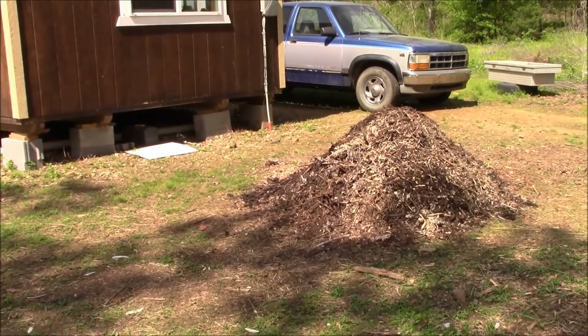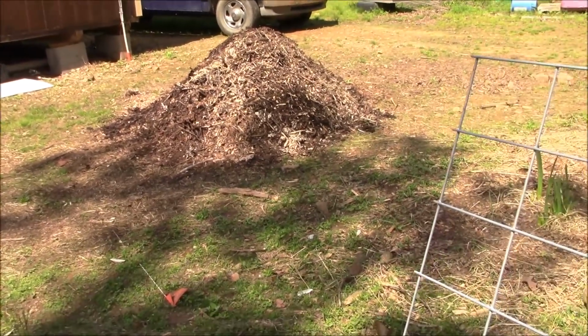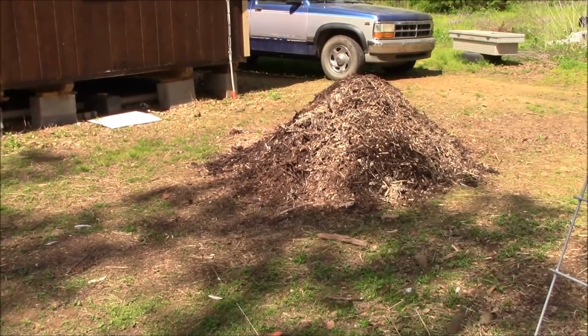Out here in front of the cabin, I had 1 load, and he added a 2nd load. So that'll give me some more wood chips to spread around in this area for garden beds and mulching.